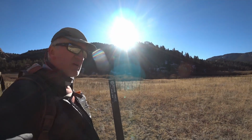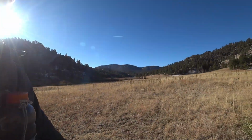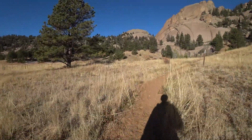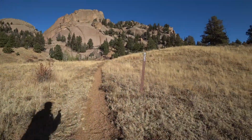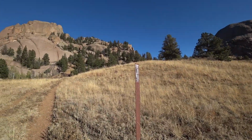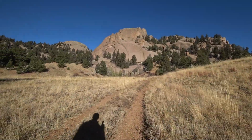So we're just on the Spring Creek Trail, and this is where it splits and becomes something else. It becomes the Dome Rock Trail. So this is kind of the original trail that you would have followed if you went from the other side. But there you go. Wow, awesome.